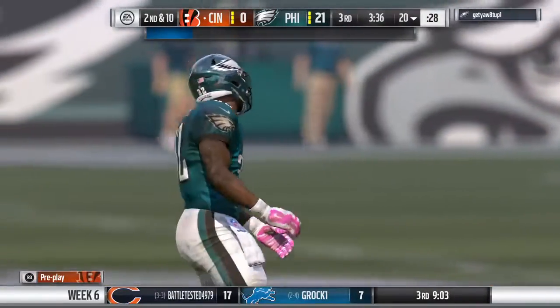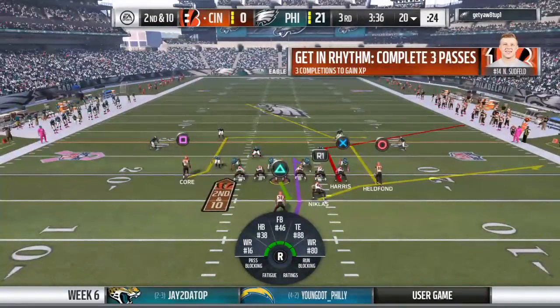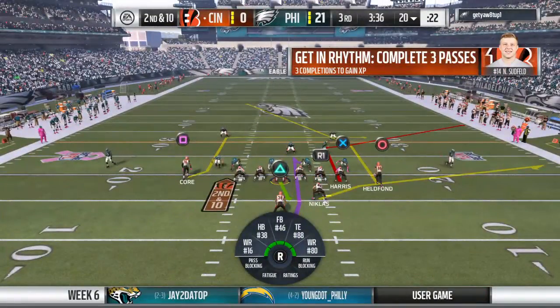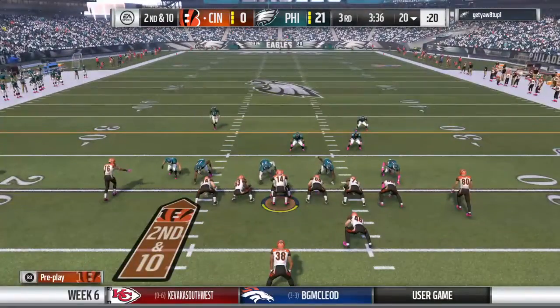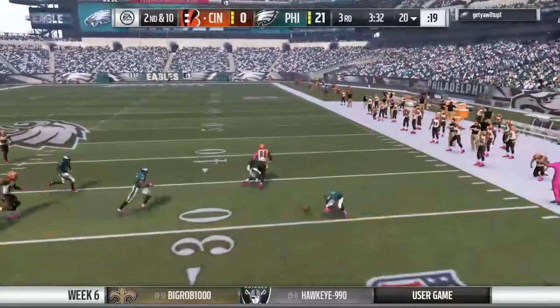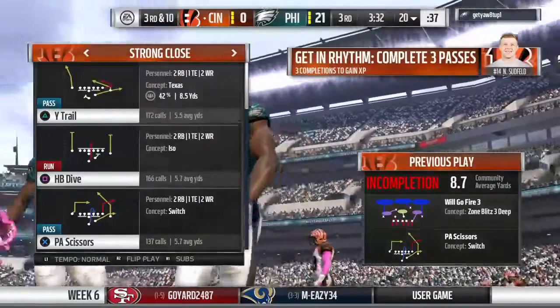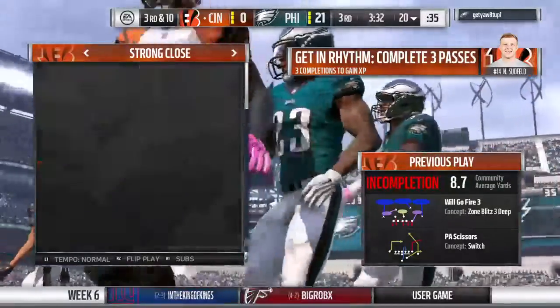So the incomplete pass brings up 2nd down. All right, here we go. 3-19. Back to throw. And the hit jarred it loose. It's incomplete. Demetrius Harris, the intended target, and it's 3rd down.